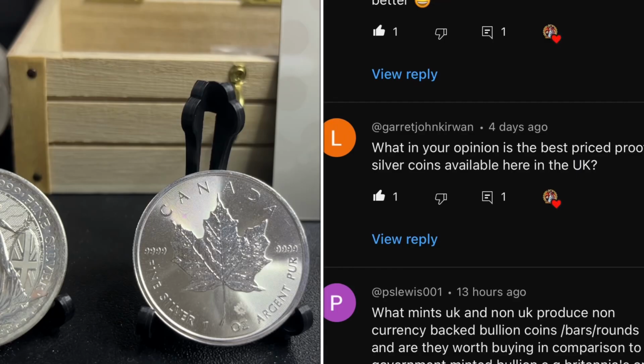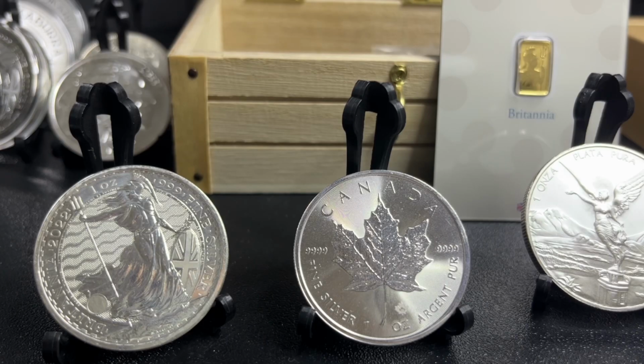We've got best priced proof silver. When it comes to proof coins, crikey, I wish I had the perfect answer. I mean, in terms of the best price, it depends on what you're after. The Coronation coins seem to be doing quite well.